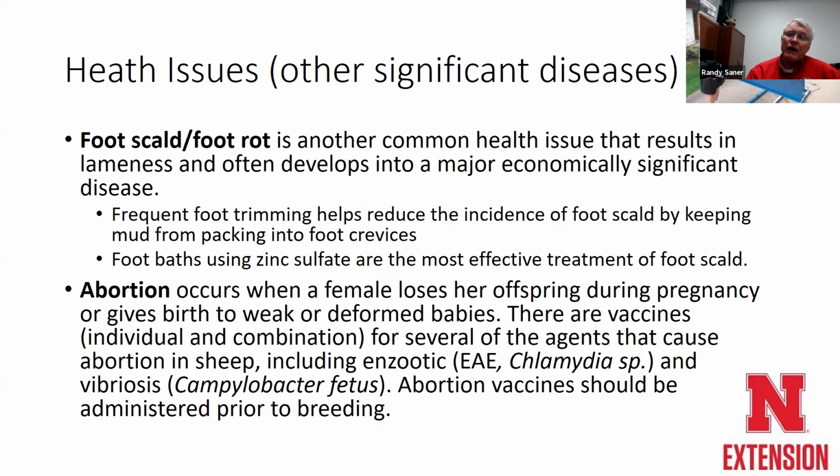It's a common health issue. It results in lameness, often develops in major economically significant disease. It can really cause you problems. The thing about that, if you do good foot baths with zinc sulfate and keep your feet trimmed on your goats, that's going to be a lot less of a problem.